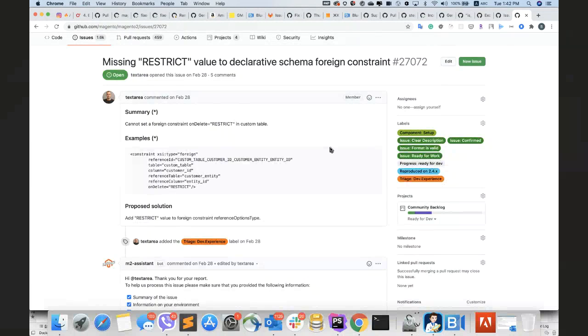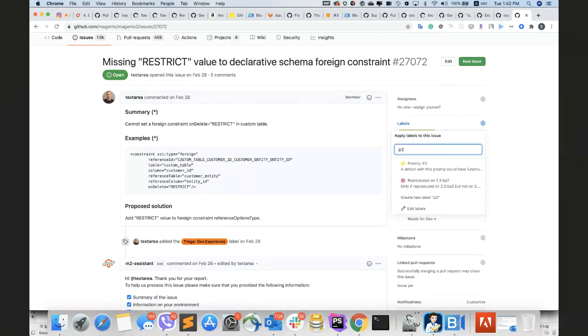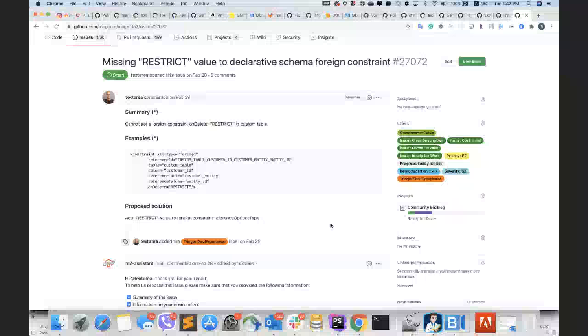What priority and severity for this, do you think? At least P2 S2, but we can increase severity. I am not sure, but I think P2 S2 sounds good for this issue, from my perspective. Okay, let's go to the next one.